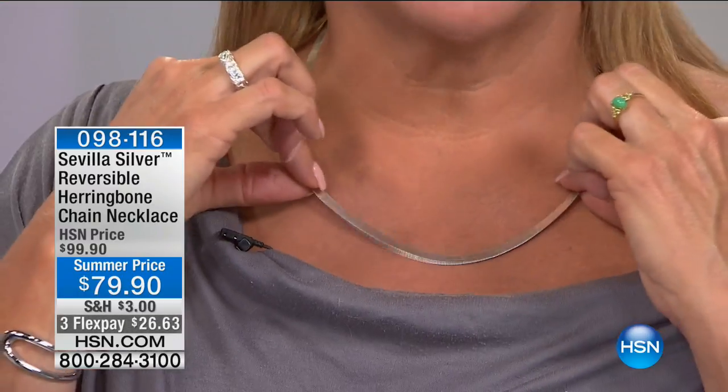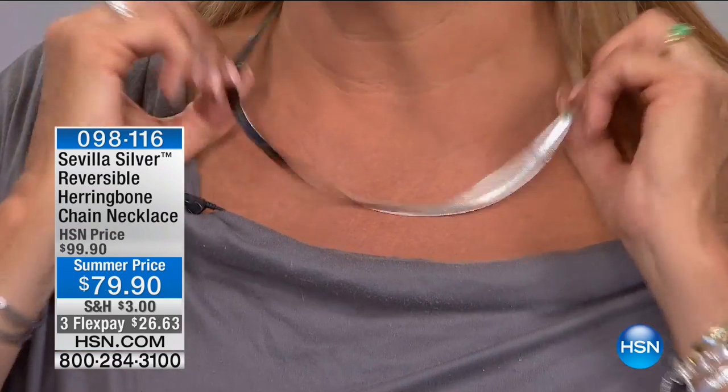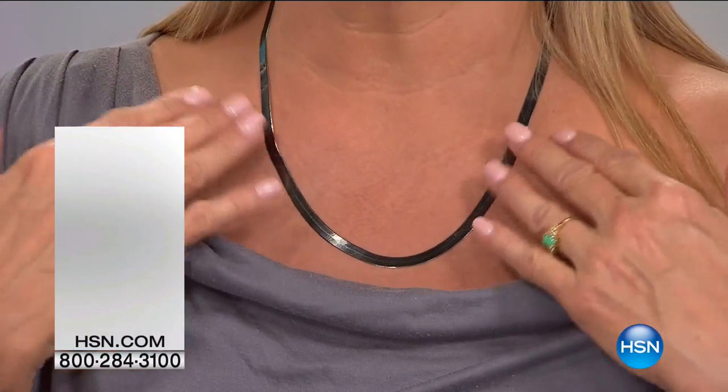So if you get the black one, remember, it reverses just to the silver. So it's bright, it's shiny, it's that cool metal, you know? It looks great. So, hey, you want to switch it? And by the way, it stays put. Once you make the flip, it flips, and it just drapes on your neck. And let's talk about that.